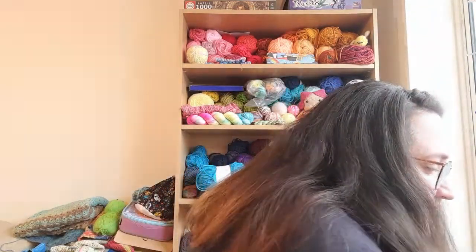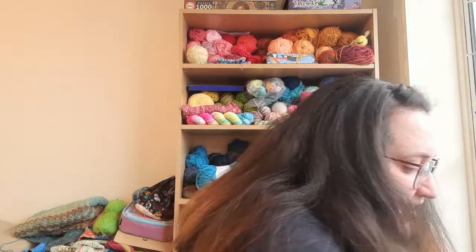Okay, so that's that one. Then we move on to a garment, not socks, not shawls. However, it's not a garment for me. This is a jumper for my nephew Sebby.